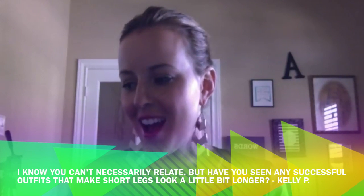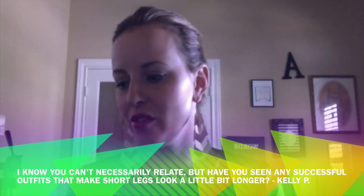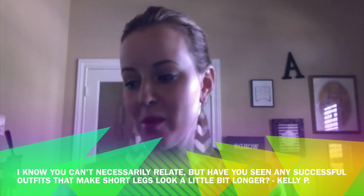The first one is from Kelly Potts, and she says, I know you can't necessarily relate, but have you seen any successful outfits that make short legs look a little bit longer? So yeah, at pretty much 6 feet tall, I can't really relate to that. I haven't been able to relate to that pretty much my entire life.